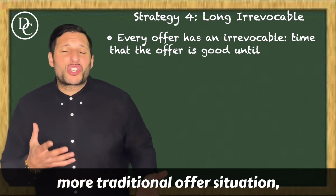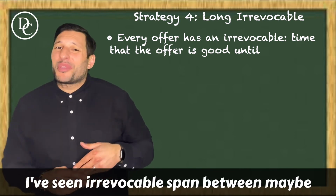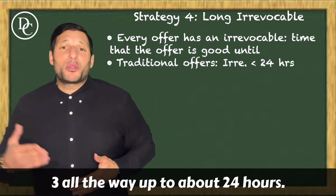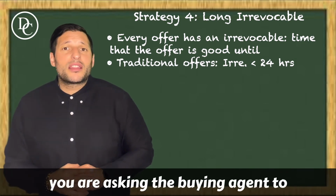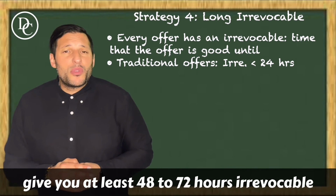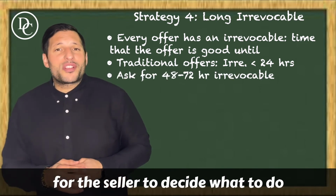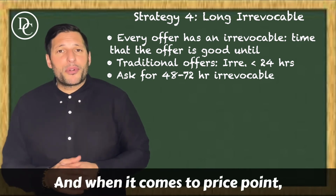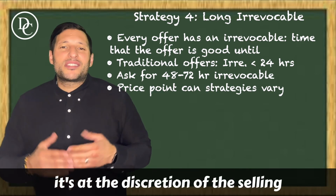In a more traditional offer situation, I've seen irrevocables span between maybe 3 all the way up to about 24 hours. In this strategy, you are asking the buying agent to give you at least 48 to 72 hours irrevocable for the seller to decide what to do with the offer. And when it comes to price point, it's at the discretion of the selling agent.